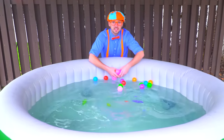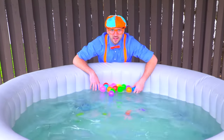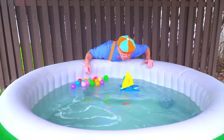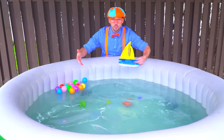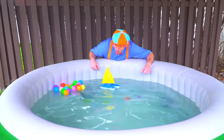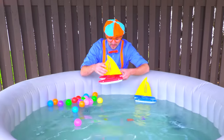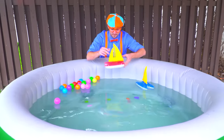Look at these colorful balls! Wow! And you know what else is colorful? Yeah! This blue and yellow sailboat! Sailboats get powered by the wind, and I'm blowing it like I'm the wind. Watch! That is so cool! And look, here's another sailboat. This sailboat is the color red and yellow.